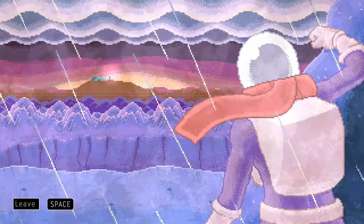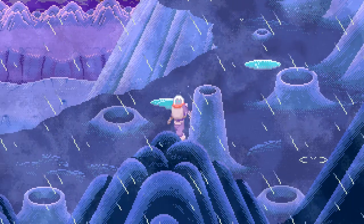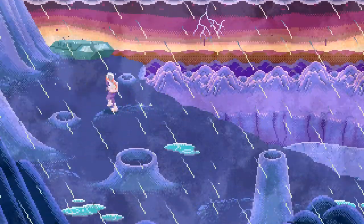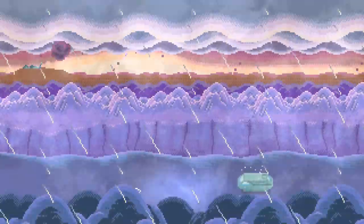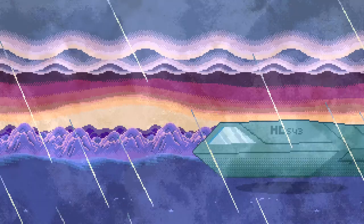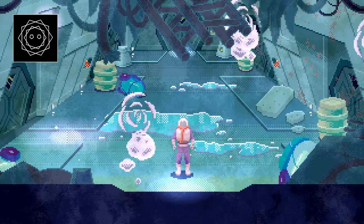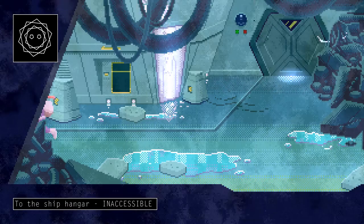Been here for so long. It's time to leave. That didn't look good. Time save of the escape ship is still okay. That's inaccessible.